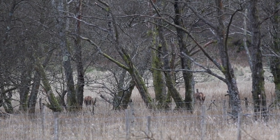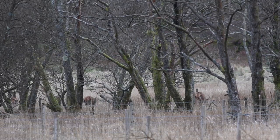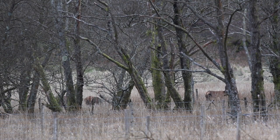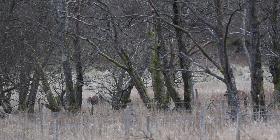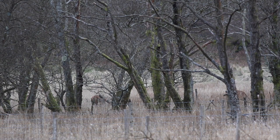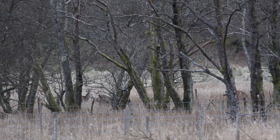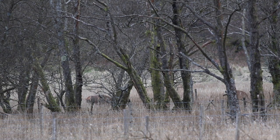I've got this running. I'm sorry if it's a bit shaky. It's not really set up very well. I can't set up the tripod here. So we'll watch these for a bit longer here, go and see if we can find any more over that way. And then as it gets darker, we'll go out into the open and see if they're close enough that we can get a decent photo.